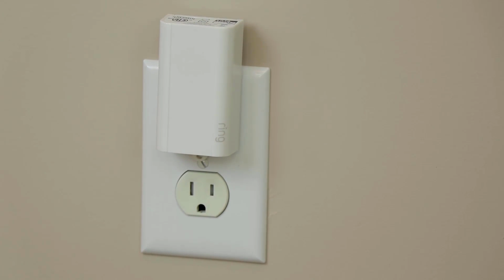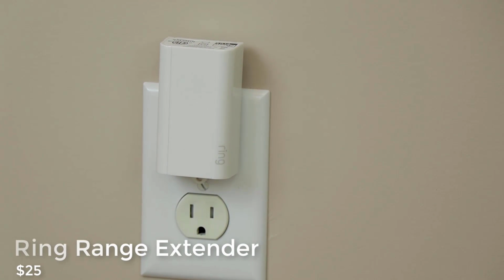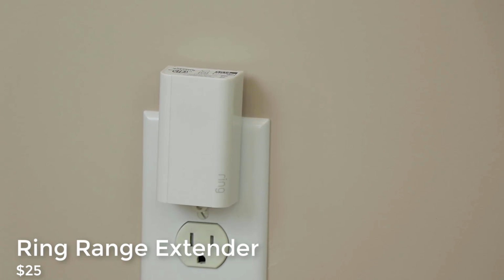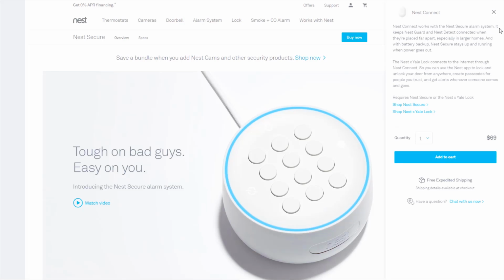The final device in the Ring starter kit is the Alarm Range Extender, which helps boost the Z-Wave signal an additional 250 feet. It plugs into an outlet but also has battery backup. The Nest Secure kit does not include a range extender, but you can buy the Nest Connect for $69. Connect acts as a signal repeater for the Thread protocol, which is what Nest Secure uses.